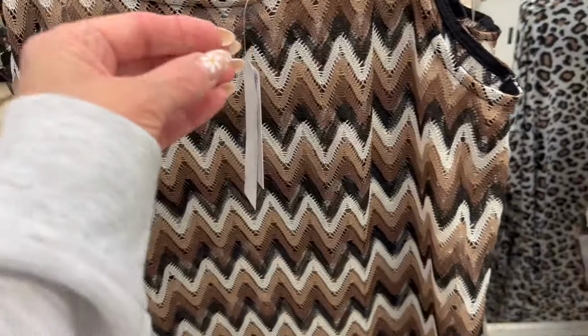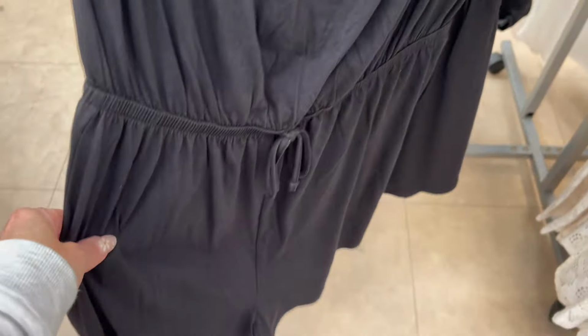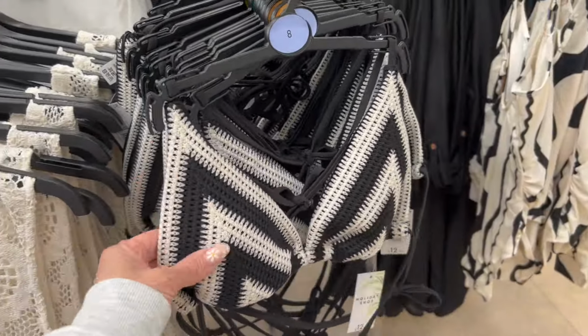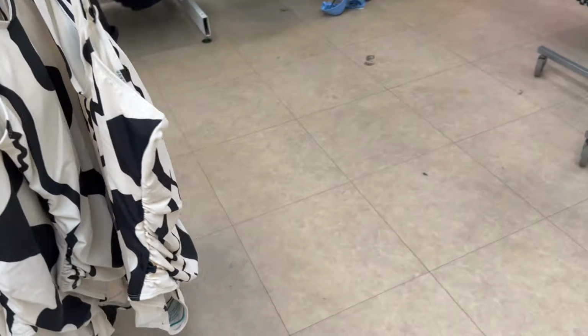And how nice is this dress as well? £21 for wearing over the top of a bikini. I love that pattern. Little black play suit was only £10. And I really liked this bikini as well, the black and white one. Not for me. I don't think I'd get the boobies in there, but absolutely stunning.